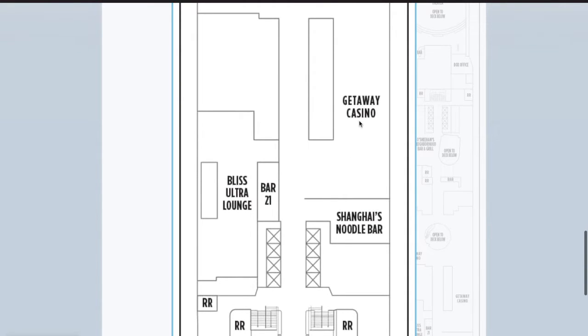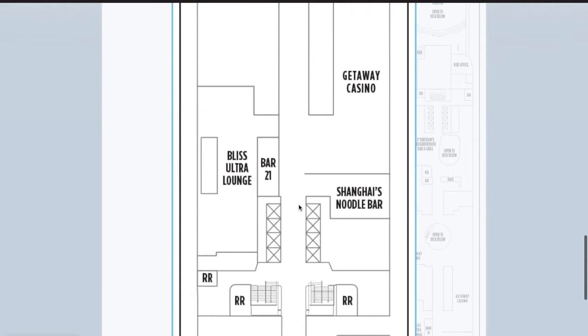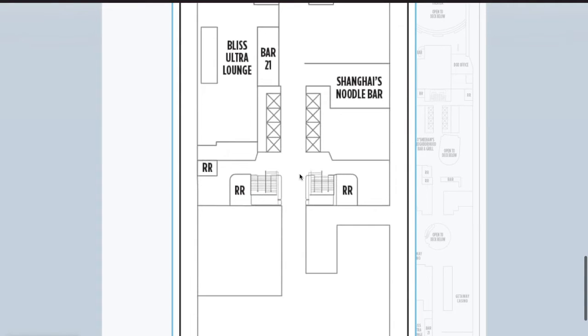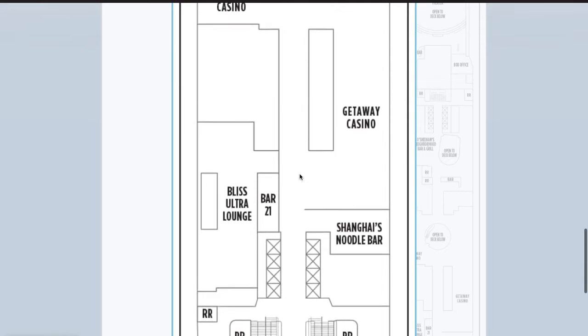The casino, I did find, goes throughout the whole ship. So you'll find the casino like in hallways, not just in the casino area. It sort of spreads out. I guess it's their attempt to get people to gamble a little more, which doesn't bother me. I didn't find the smoke an issue, and I'm very sensitive to smoke.